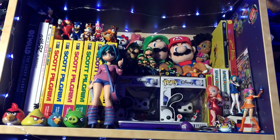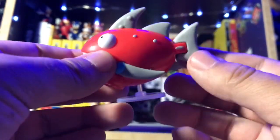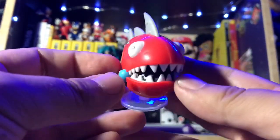Now we're moving on to another figure who doesn't really have a wave release, but I know he's supposed to be in the checkout lane waves at some point. But luckily, he is in this Advent Calendar. We are talking about the Badnik Chomper. So this is Chomper. He is a fish Badnik from the original Sonic games.